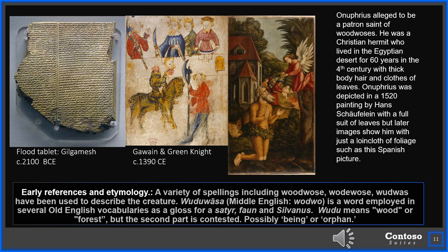Enkidu can no longer mix with his animal friends because he cannot lose the scent of the lady Shamhat from him. So he's taught about civilization. And he's tempted into a wrestling match with Gilgamesh. And from that, the pair become great friends.